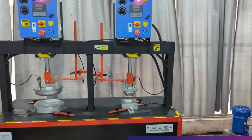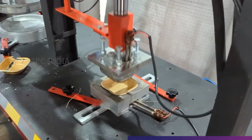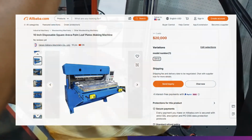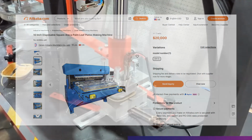Every day, tons of single-use plastic and paper plates are thrown away. But what if you could offer a stunningly beautiful, all-natural alternative made from agricultural waste? This is the business behind the Eureka leaf plate machine. For a more substantial investment of around $20,000, you can establish a serious production line.